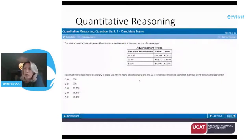Again, if I can give you a quick tip, that's quite a small table that you see there, but there are often quite detailed graphs, tables or charts, and there might be a lot of erroneous information in there. So I would scan the question first, and then before you look at the data that's given, try to work out the answer, because there might be a lot of information you can disregard.